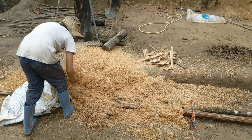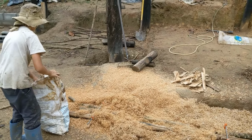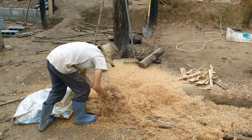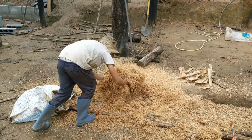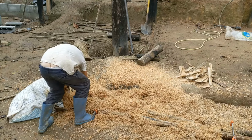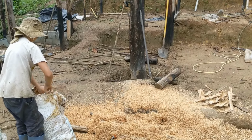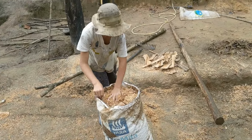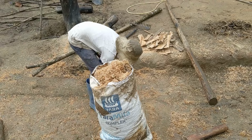So, there we have a giant pile of fluff, all from two little pieces of wood, two little rounds. We'll get it all in there. It's probably a better part of a sack. It'll last us a good while. Look at that. That's good fluff. We'll try to get it all bagged up before it rains. There we go. Two little logs, full set. Didn't even take me that long.